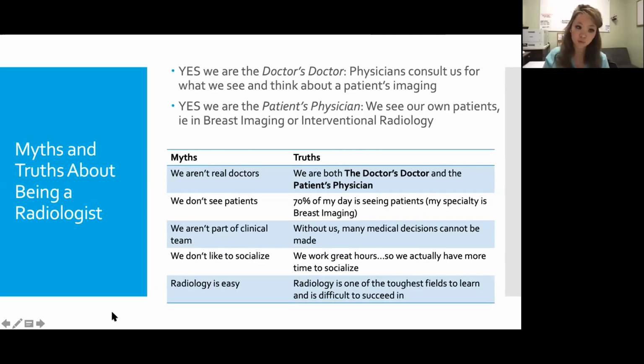So some myths, some truths about radiology. Some maybe think that radiologists are not real doctors because we're not like running down a hallway and like yelling clear. But ironically, we're the only group in medicine that are considered the doctor's doctor. So that means that physicians consult us for our opinions on their patients' imaging. Also, depending on the specialty, such as breast or IR, we also have our own patients. So the myth that we don't see patients is not necessarily true either.